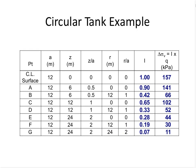And using R over A and Z over A, I went into the chart and found these different values of I. So just below the surface at the center, of course, it was going to be 157 kilopascals of contact stress. At point A, it was 0.9. At point B, it was 0.42. Point C, E, F, and G, and so on.